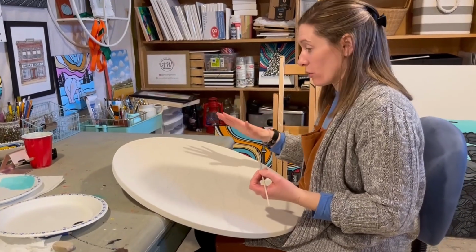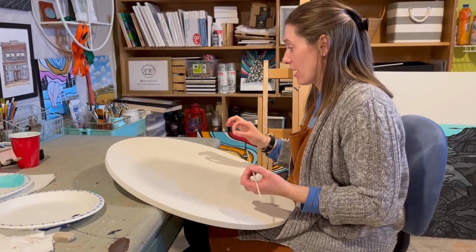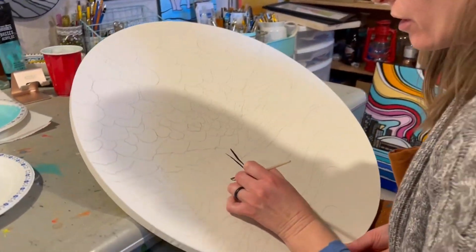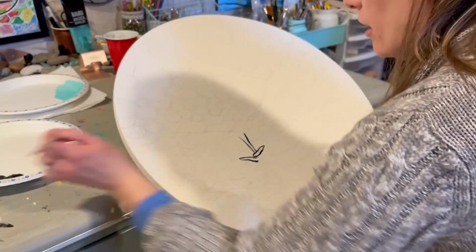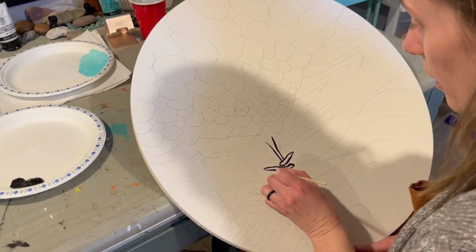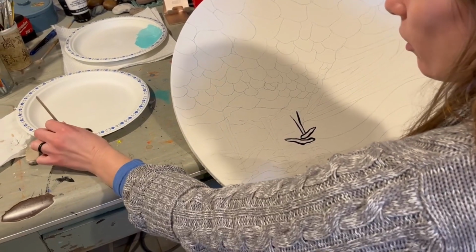So I usually start with the trees so that I get all the branches and everything, and I don't confuse the lines in the background. And a lot of this is probably going to get covered up again, but at the end I go back over all these black lines.